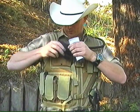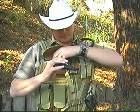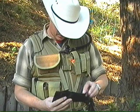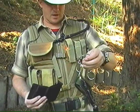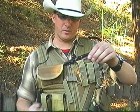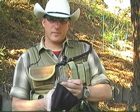Got an old wallet here. And what I've got inside the wallet are some handy little things. One of them is one of these wire saws. I'd prefer one of those chainsaw type systems that works the same way, but if this is what you got, better than having nothing, right?